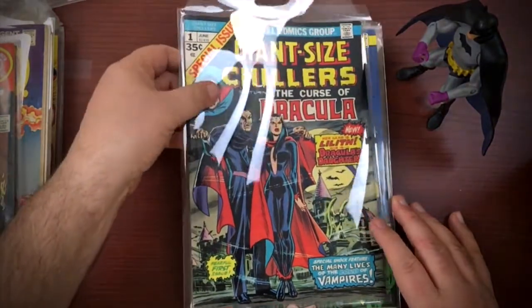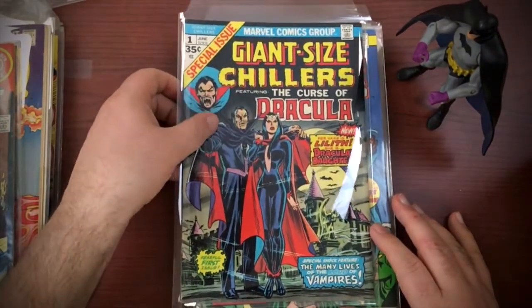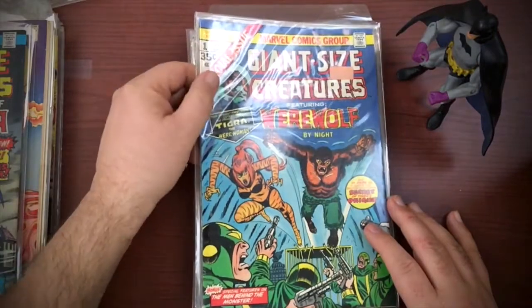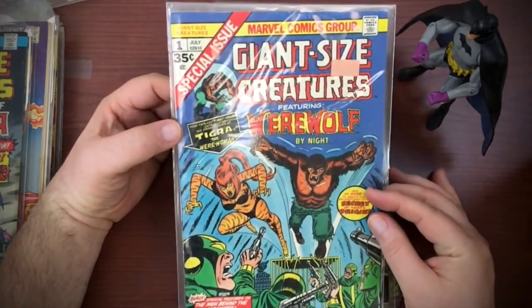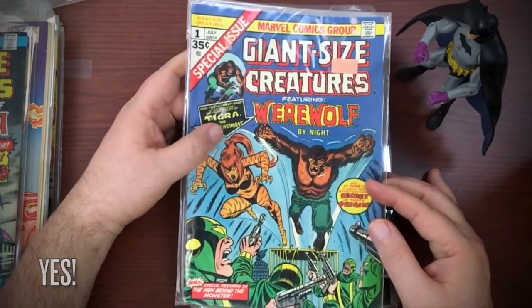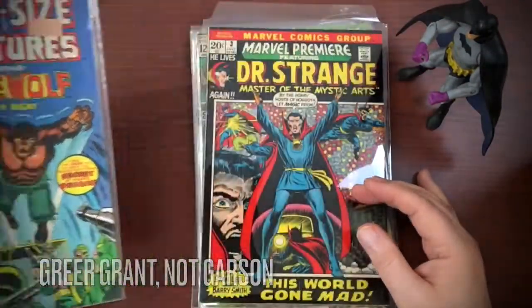Giant-sized chillers featuring the Curse of Dracula. I think this predates the Tomb of Dracula series, I'm not sure. Giant-sized chillers featuring Werewolf and Tigra. Is this the first appearance of Tigra? Of course, she's Greer Garson, who used to be the cat, so it's not her first appearance, but that might be her first appearance as Tigra.